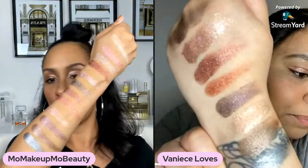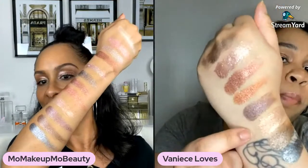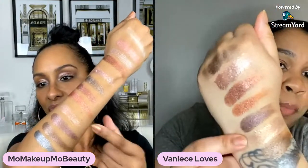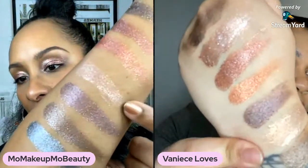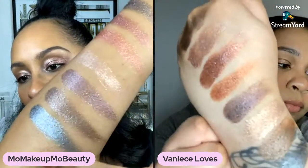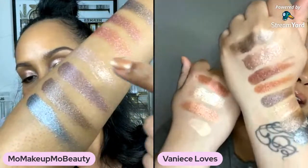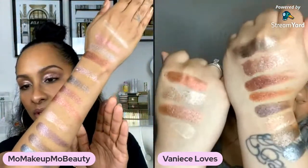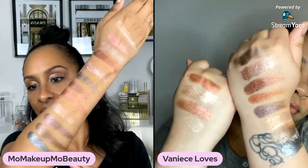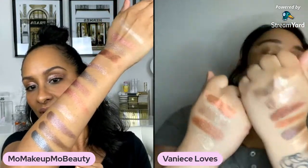Wow. Look at this little swatch party we got going on, y'all. Look how more rosy pink the light shade in 52 is on me compared to you. It's so much deeper. Here we go. Look at that. This is 52 right here. But look at this one. Do you see how beautiful and unique this color story is? And then the shades, they're all so different. Truly. Look at that.